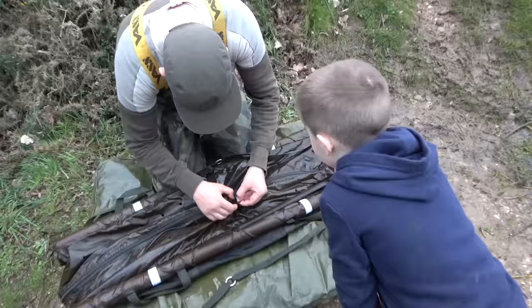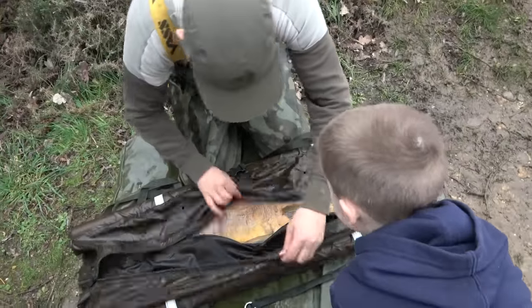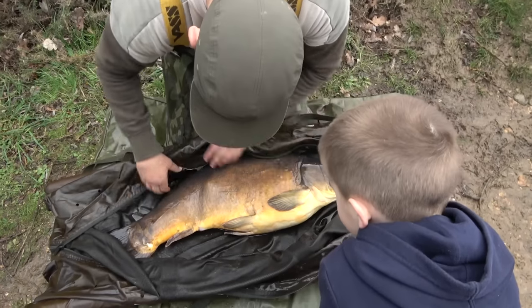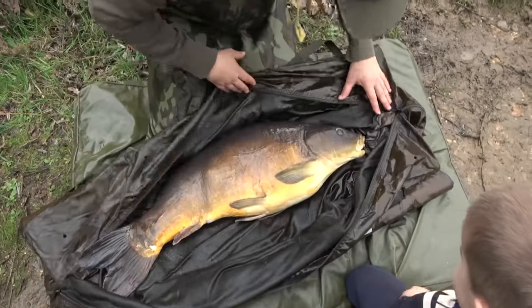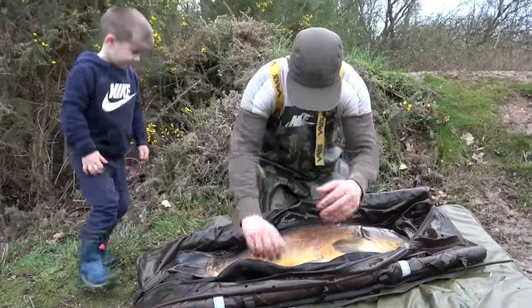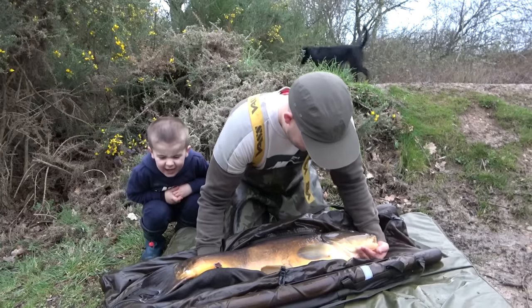Wicked. What if it don't jump? I'm going to jump out. Don't touch it. Cool little carp that. Little Doris in the background, look.